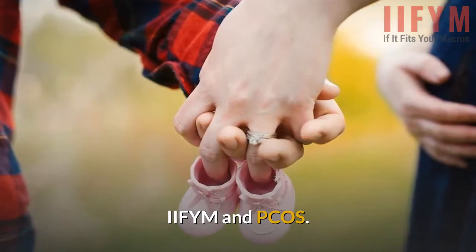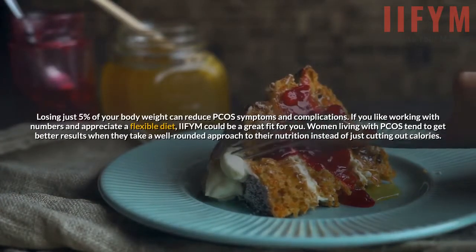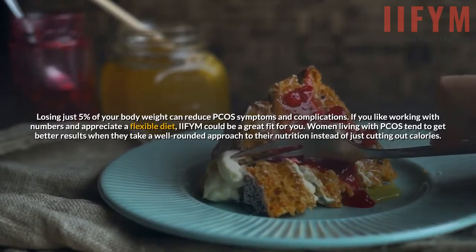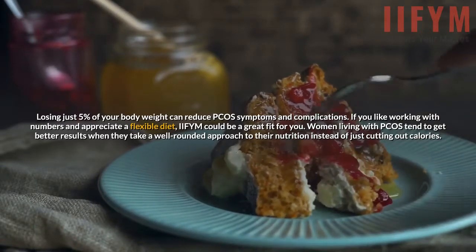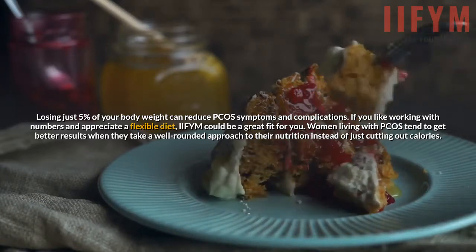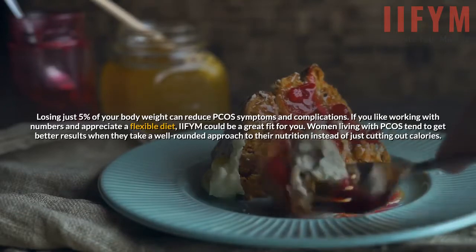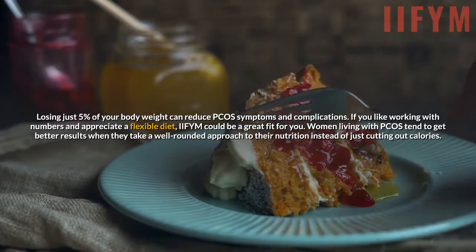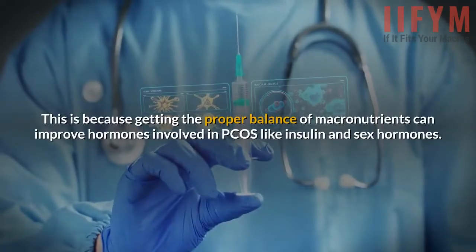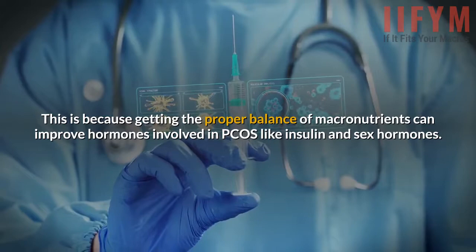IIFYM and PCOS. Losing just 5% of your body weight can reduce PCOS symptoms and complications. If you like working with numbers and appreciate a flexible diet, IIFYM could be a great fit for you. Women living with PCOS tend to get better results when they take a well-rounded approach to their nutrition instead of just cutting out calories.